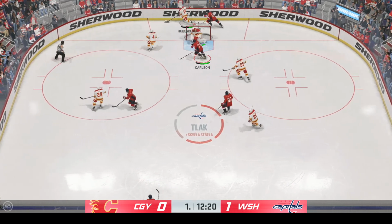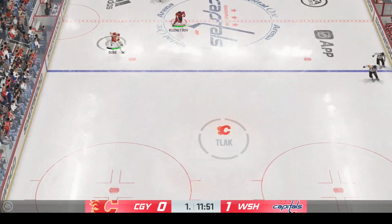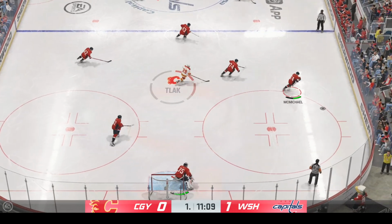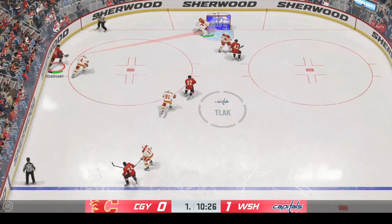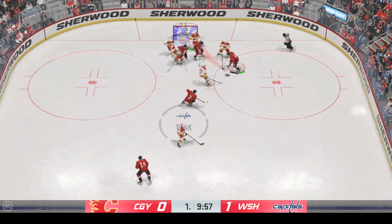Well, throw technique out the window. This time, it's all about the competitive will to get to that puck. He's got a leg shot. All alone! Oh, what a save! Moves it to Carlson. Pushes it across to Ferrari. The Capitals take it along the wall. Grabbed along the board by Ferrari.